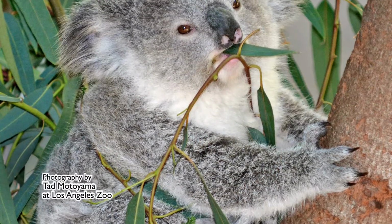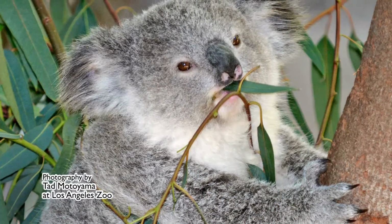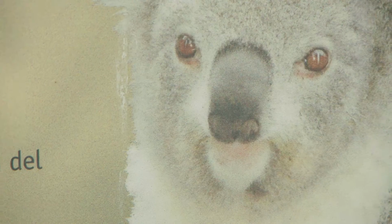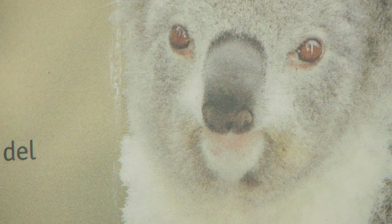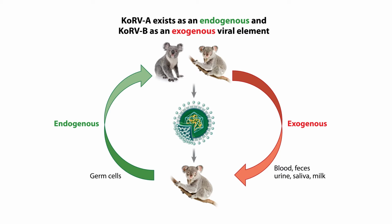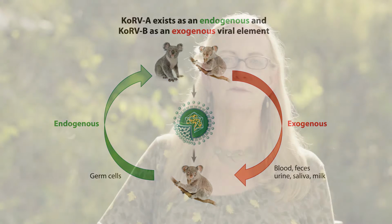It took historical genetic research into the koala genome using koala museum specimens, and work done here at the Los Angeles Zoo with well-pedigreed koala families, to show that there were in fact two species of the koala retrovirus. One, called KoRV-A, endogenized in the koala genome more than a century ago and is stably genetically integrated and most likely non-pathogenic. A second, which we called KoRV-B, and which may have arisen from KoRV-A itself, is transmitted horizontally by infection rather than inheritance.